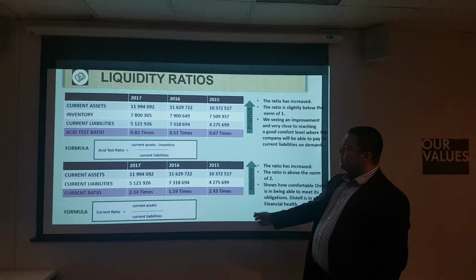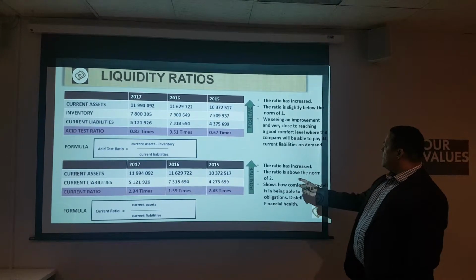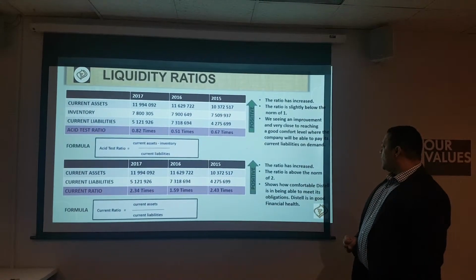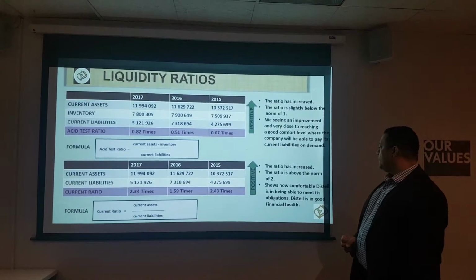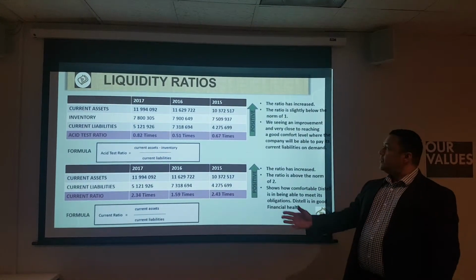The second ratio I looked at is the current ratio. This ratio has consistently increased. The ratio is above the norm of 2, which shows how comfortable Distell is at being able to meet its obligations. Distell is in good financial health as a company.